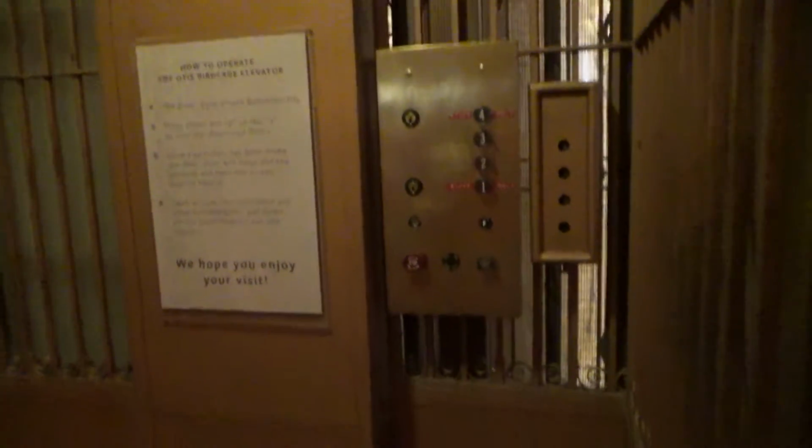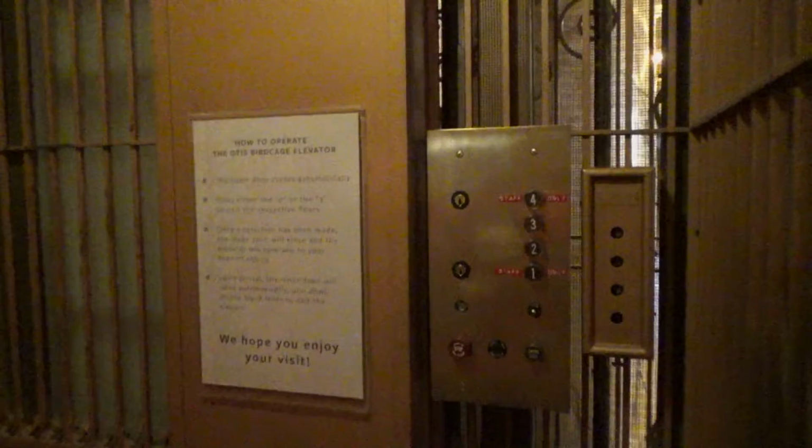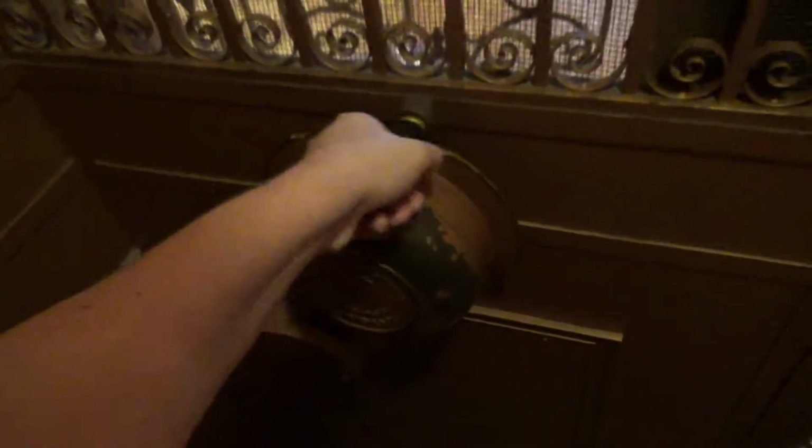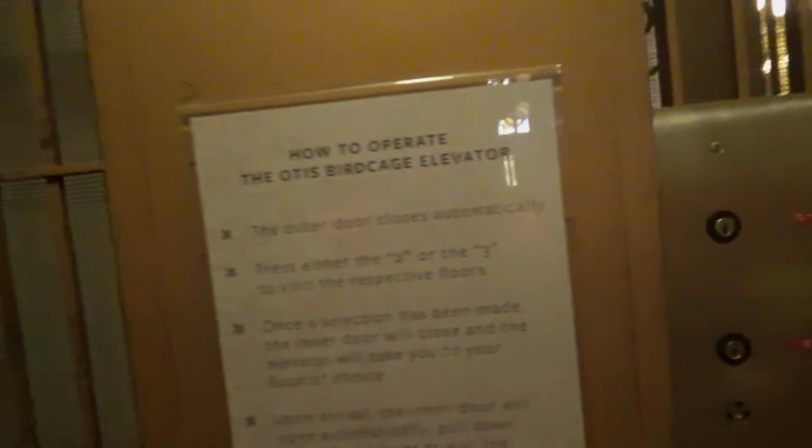This used to be manual, but as you can see, it was converted into automatic with a new controller and Otis black buttons probably in the 50s or 60s, but other than that, it's totally original. So with that all being said, I'm gonna try to stop it from slamming, and we're gonna take it for a ride. See, that is the old manual crank. Otis Elevator Company. And that is the old call annunciator.